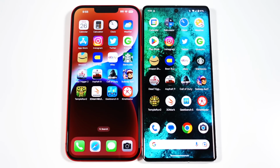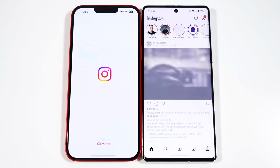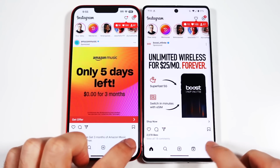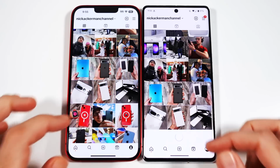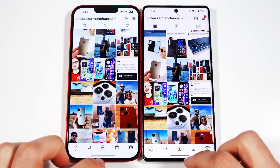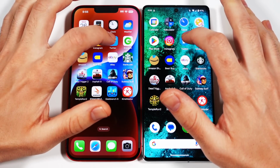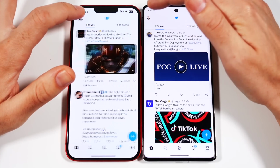Now the Pixel is using the Tensor chipset and the Titan M2 for security. But I do have to say that this is not the fastest chip out there on the Pixel. It still performs near flagship performance while undercutting the price by several hundreds of some competing flagships. So that's where its value really lies. Let's go into Twitter here, and you'll see that's first on the right.